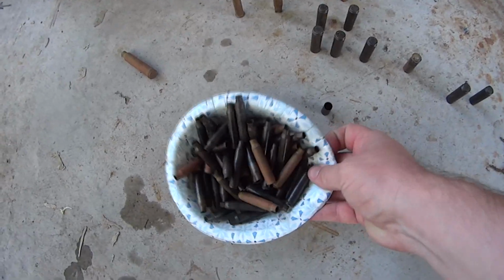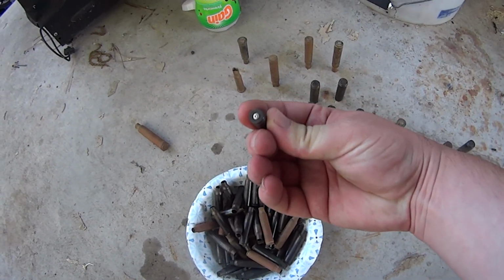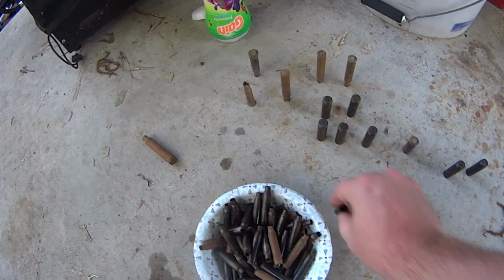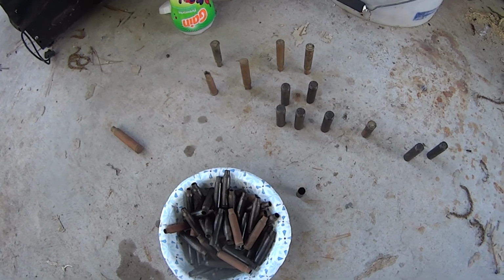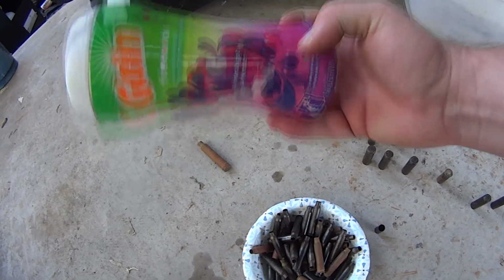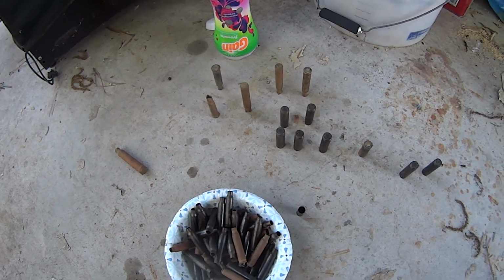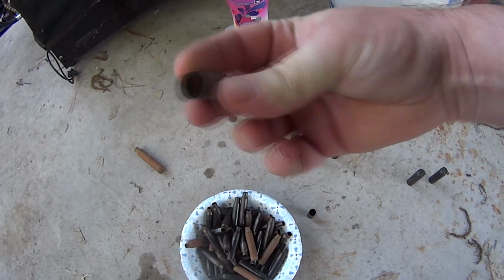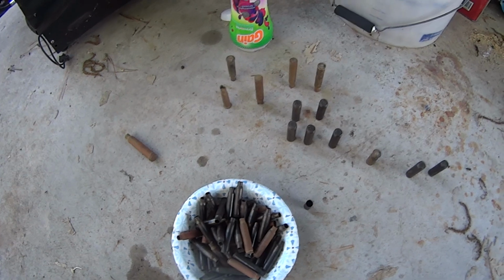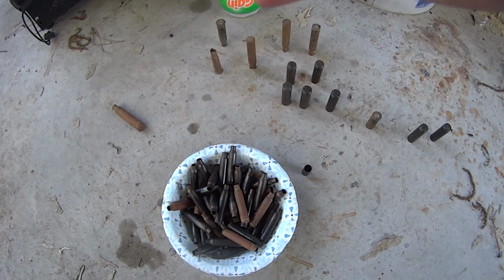Alright, so kind of separating out my brass here. I got a pretty good deal of 9mm, but all I've done with all this is just wash it in soap and water. I throw it in a container like this so that I can shake it around in there and get most of that dirt off. Now you have to take a toothpick or something and pick some of the dirt out of it, but once you run it through like that, it'll be clean enough to run through the dies.